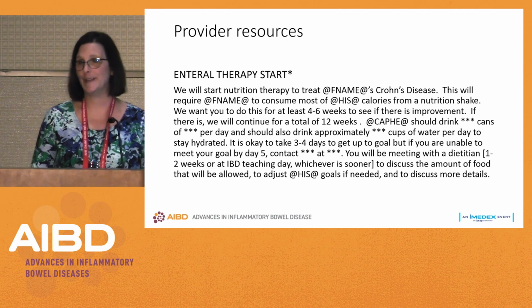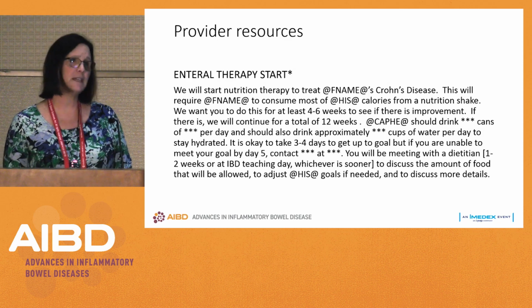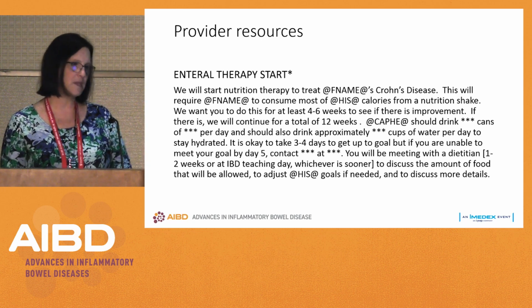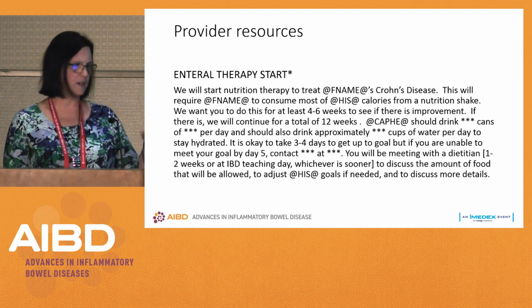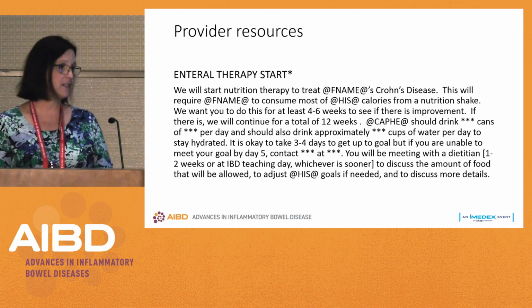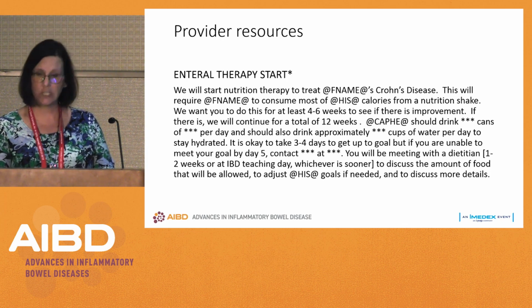And then documentation becomes difficult, right? At our institution, we have EPIC, and so we created a dot phrase. All you have to do in your note is type dot enteral therapy, and all of this information comes up. Those funny markers, like at F name, are auto-populated by our system, and all we have to do is fill in those wild cards, those asterisks, of how many cans we'd like our patients to drink.